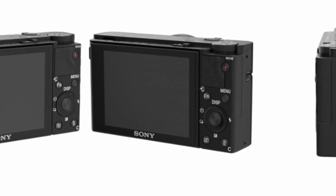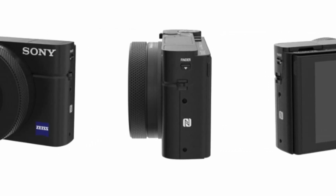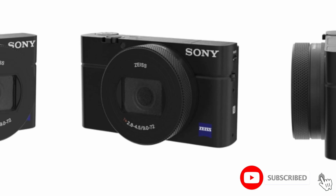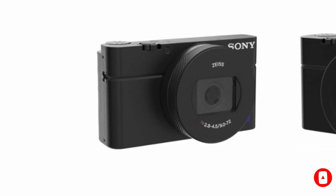It's not as bright at the long end as the zooms on the Mark VA or the Canon G7X3, but it provides a lot more reach, still in a compact package. The RX107 is the most capable pocketable camera ever made.